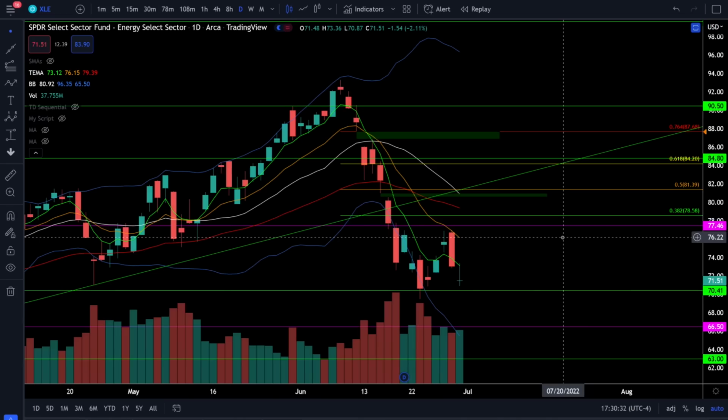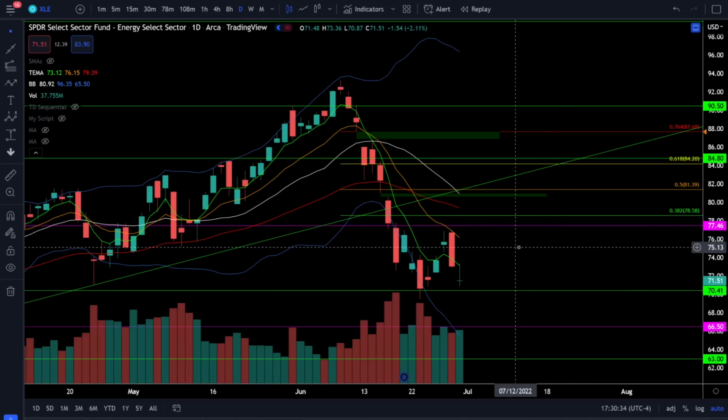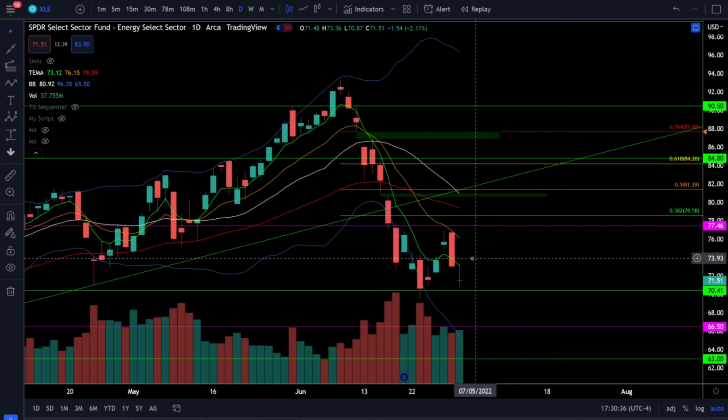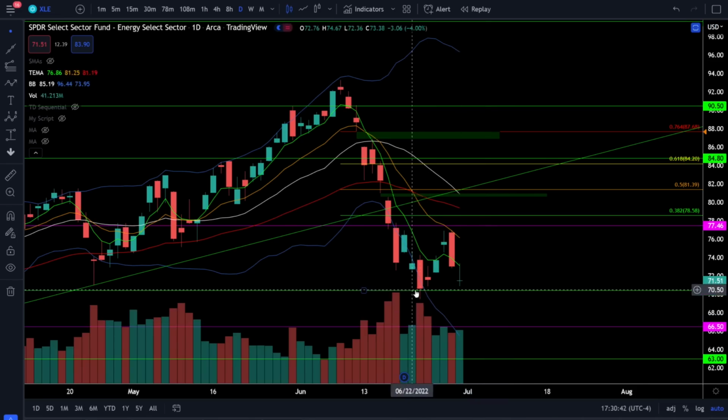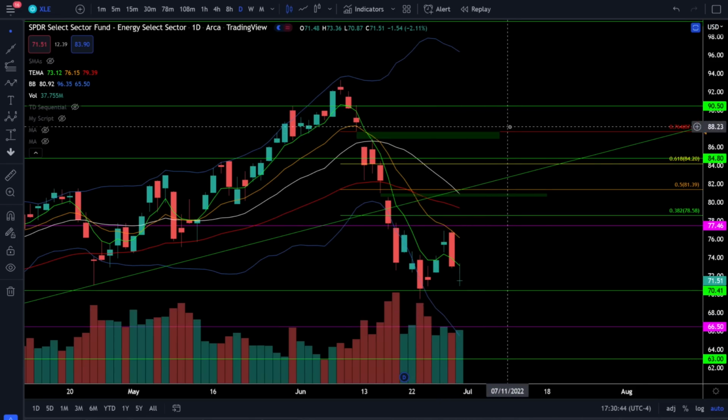On the energy sector, we were down just over 2.1%, still clearly getting rejected from resistance and coming back down to test this support at $70. If we lose that support, look for the next leg lower. Otherwise, it could be a double bottom that could send us to go close some of the gaps above.